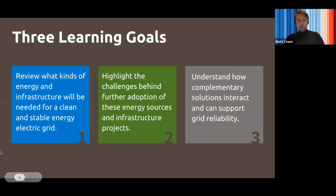If we've done our job well, though, tonight, we're going to walk away, all of us, with the following three learning goals. We're going to have the chance to review what kinds of energy and infrastructure will be needed for a clean and stable electric grid. We'll highlight the challenges behind further adoption of these energy sources and infrastructure projects. And we'll start to understand how complementary solutions can interact and help really support grid reliability.